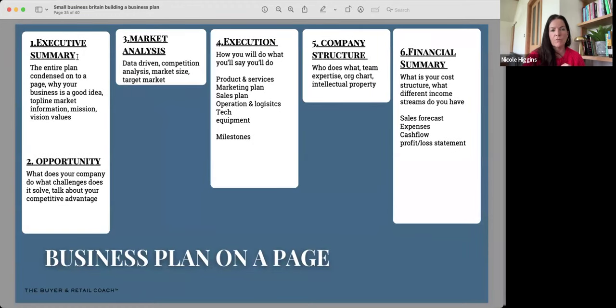So you would start off with an executive summary. The executive summary is basically all of these points, but really summarized and condensed in the first page of a formal business plan. Then you would talk about your opportunity. So what's the company going to do? What does it solve? What are you doing that's different? And what's making you stand out?